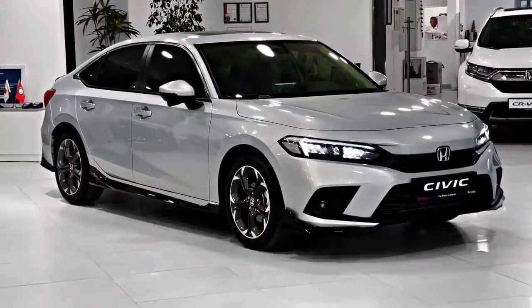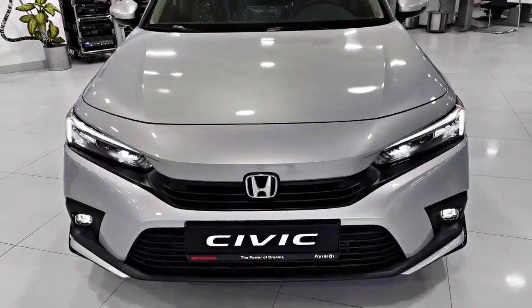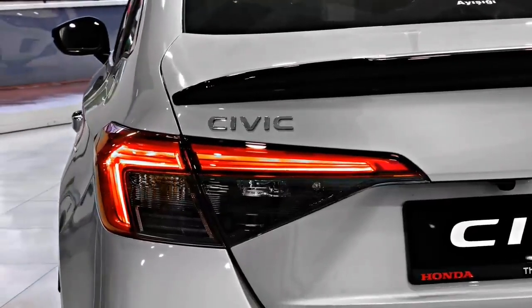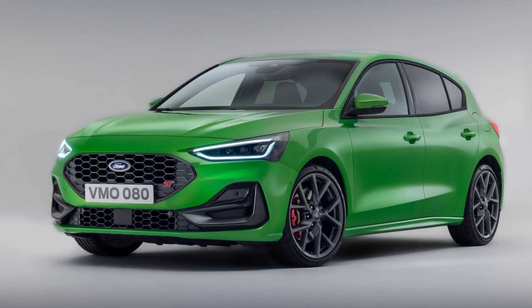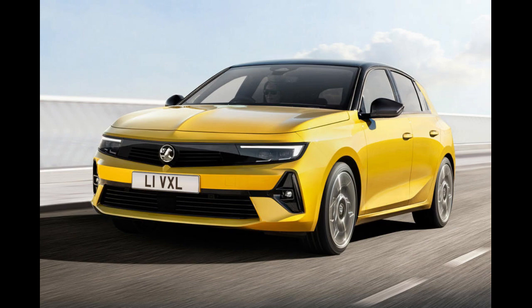I do think the styling has changed quite significantly from its original days, where it's pretty much now a 4-door. And in Europe, at least, this car is going to have some pretty big competitors, given it's going to go up against cars like the Ford Focus, the Volkswagen Golf, and the new Astra, which are all pretty much going electric or hybrid anyway, so it's really important that it does have that.